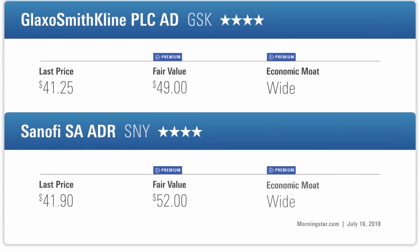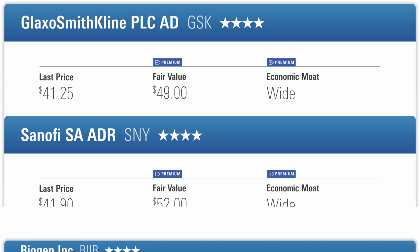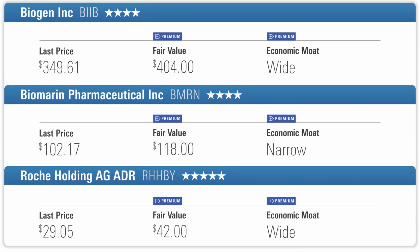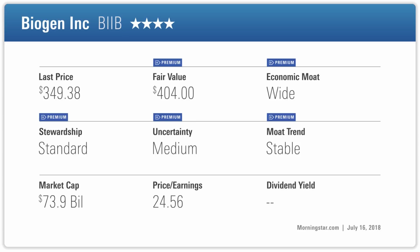For example, in Big Pharma, Glaxo and Sanofi are both committed to more efficient, continuous manufacturing practices, which are being slowly adopted across the drug industry. In biotech, Biogen, BioMarin, and Roche are all undervalued and are benefiting from novel manufacturing technologies. Biogen's improving productivity makes their ability to serve a sizable potential Alzheimer's market more feasible.